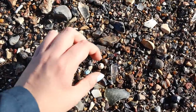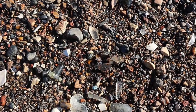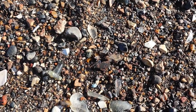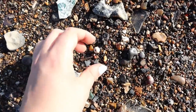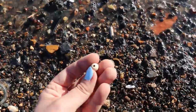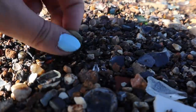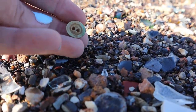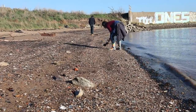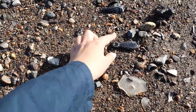Another bead. Oh, big clay white one. Okay, I think we've definitely got our bead eye in. Another bead! Exactly the same as one I found before. Beautiful little button. Okay, so I bent down to find something, but I've just turned over and look!